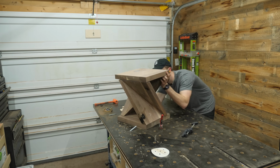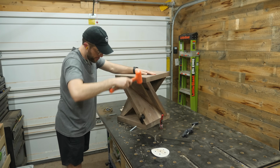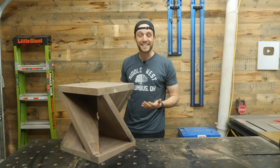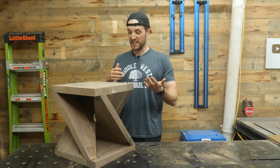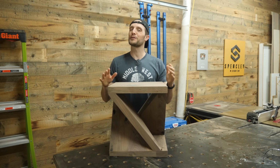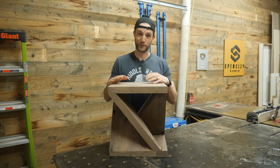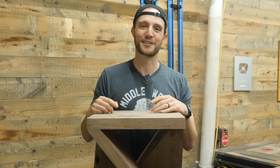A little bit of glue and this table is together just as it was designed. You could absolutely stop here, do a little sanding, throw some finish on it, and this table would be done. But I'm gonna do something a little bit different, something that most woodworkers are very afraid of doing. So let's get to the fun part.